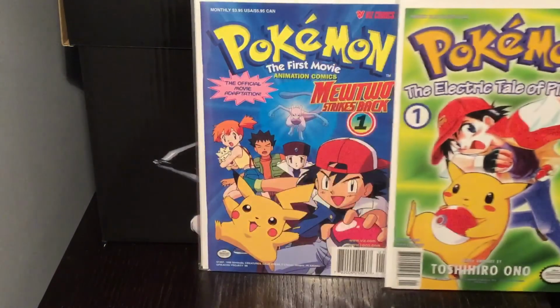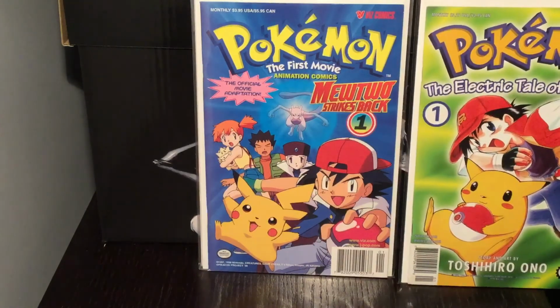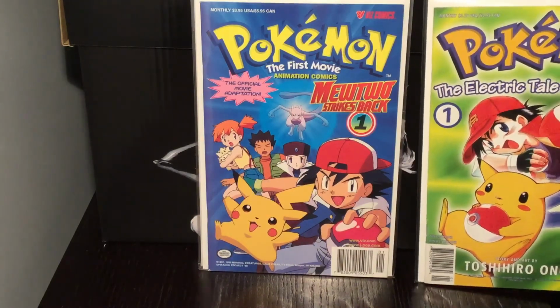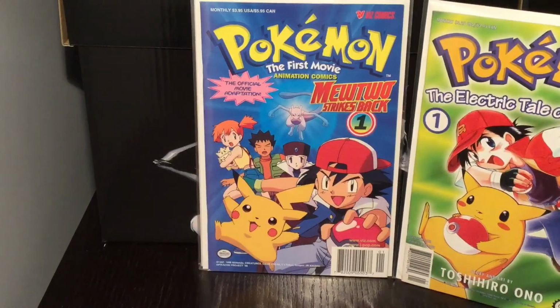And I also picked up this one, which was his first North American appearance in a comic book. Would be Pikachu and Ash and the team from Pokemon's first animated movie, Mewtwo Strikes Back, number 1. Again, these are both newsstands. I don't know if they came in direct at this point, but pretty cool books to own.